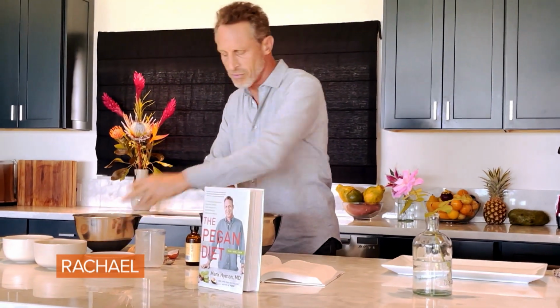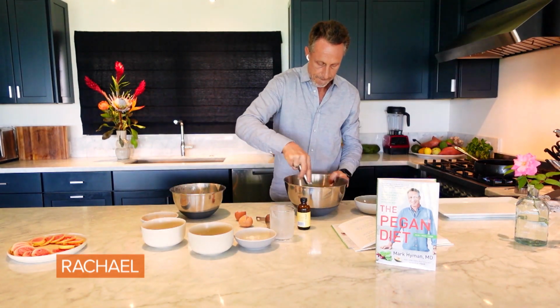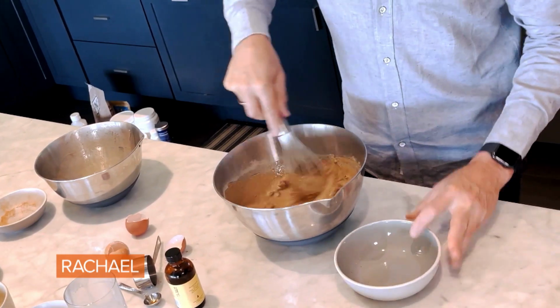And we have all this incredible yummy stuff. Little pecans thrown in there at the end, folded in. And throw those in. And now we're ready to make pancakes.